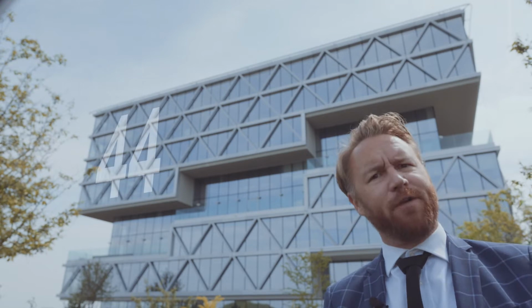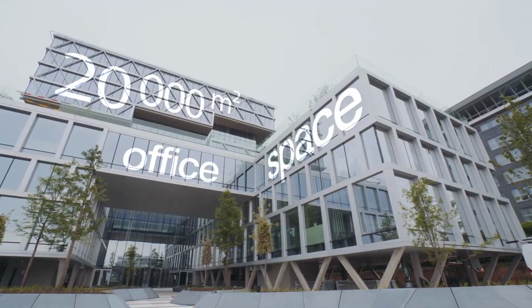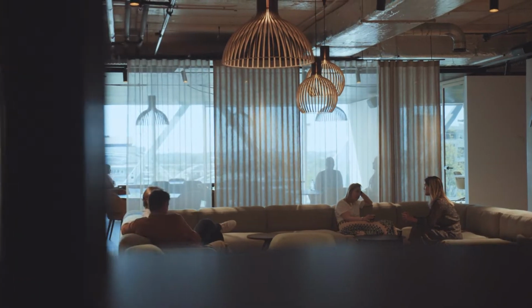Well, there's absolutely no doubt that the PwC campus right here in Belgium really stands out. Its top floor is a whopping 44 meters high. Overall, it features a glass surface of 12,000 square meters, so lots of natural light. There's 20,000 square meters of office space that can be used for concentrated work, formal meetings, catching up, and more.